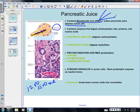It neutralizes the acidic chyme that's coming from the stomach. It provides the optimal pH for the intestinal enzymes. And next, it blocks the activity of the pepsin, if you remember, that's coming from the stomach, and thus prevents the pepsin from digesting the walls of the duodenum.